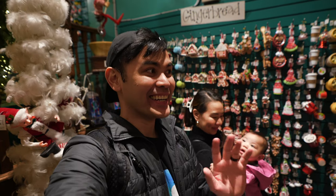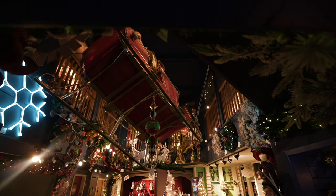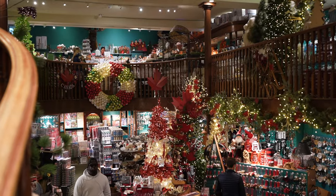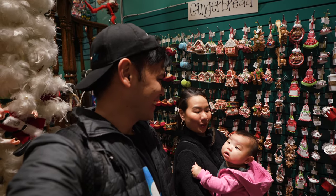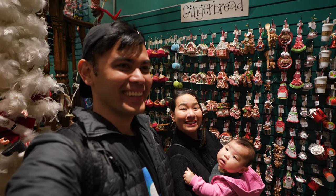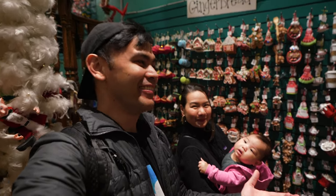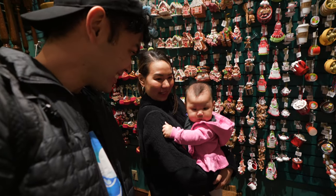So we did visit a Christmas store like this in Leavenworth about last year or 2 years ago, right? But I think this is a bigger store. Yeah, and they have a lot of ornaments, and I can't wait to buy a tree and put all the ornaments on when Skylar is big. I feel like if we had something like this close to home, we'd be there all the time. And we'd have Christmas all year, right, Skylar?